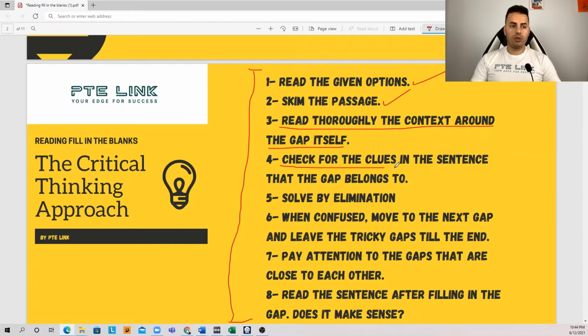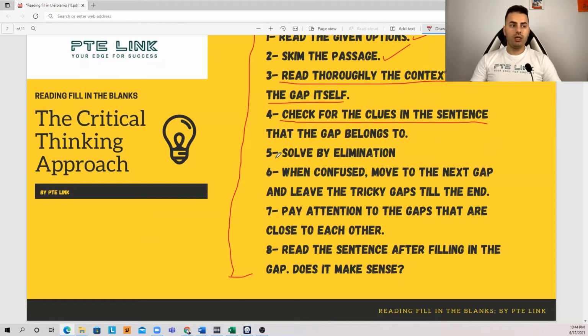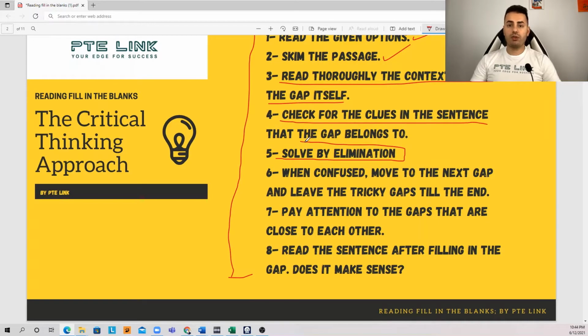And that's why you have to check for the clues in this sentence. There will be a lot of clues, mainly the grammar clues, to tell you the right answer. Keep in your mind to solve by elimination, like try to get rid of the wrong answers. When confused, move to the next gap and leave the tricky gaps till the end. Don't fight with a tricky and challenging gap. Within 5 or 10 seconds you will get to know whether this gap is easy or tricky. If it was tricky, don't waste time. Move to the next ones and get back later to it. It will be easier to solve it later. Alright?